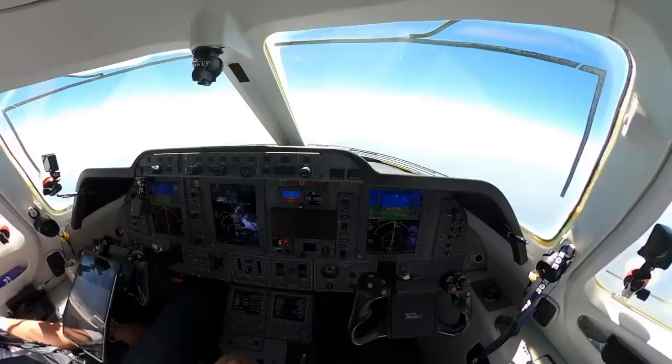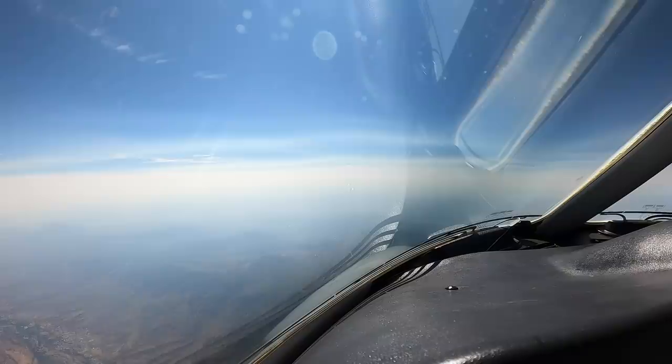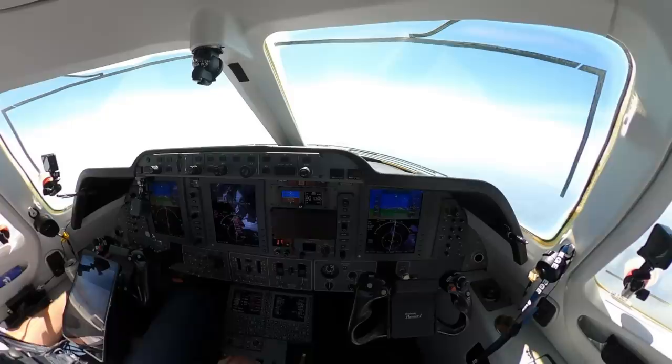Albuquerque Southwest 610, 15.5, climb flight level 210. Southwest 610, Albuquerque Center, roger. Climb to flight level 350. Climb to flight level 350, Southwest 610. November 390 Golf Mike, contact Phoenix Approach 128.65. 2865 Zero Golf Mike, good day.